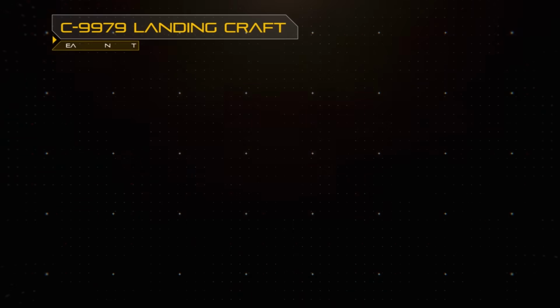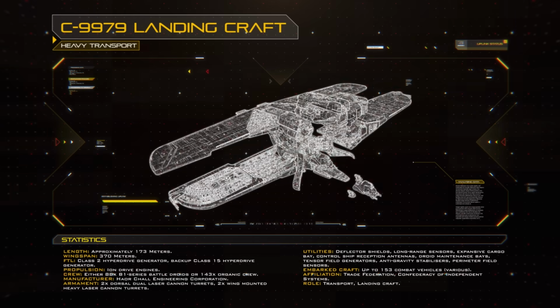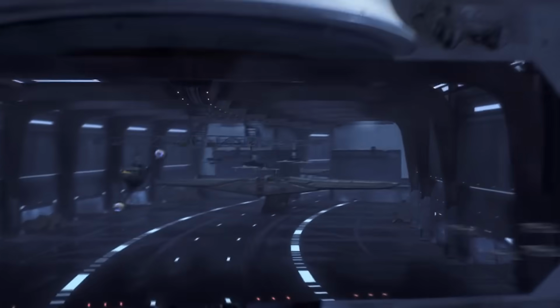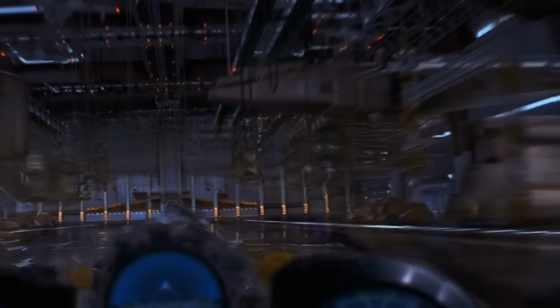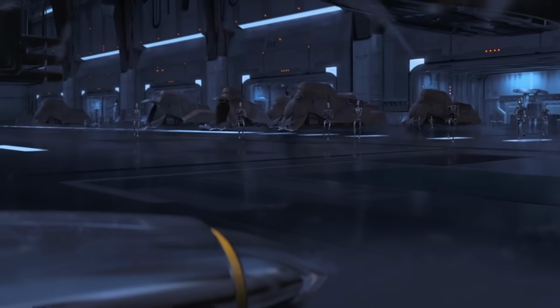Due to their large size, the wings of each landing craft could not be supported through structural strength alone, and had to be held in place by tensor field generators in the central hull, with yet more in the wings preventing them from sagging. However, since these fields could be turned on and off, the wings could easily be removed for storage between missions. This was a necessity to prevent the hanging wings from applying unnecessary strain on the physical connections between them and the hull.